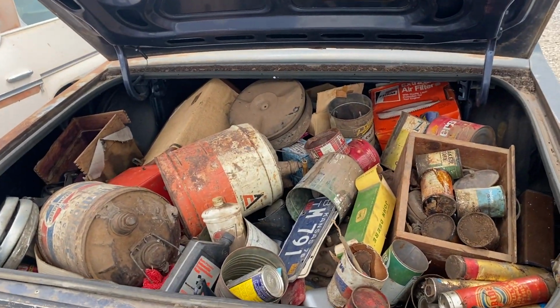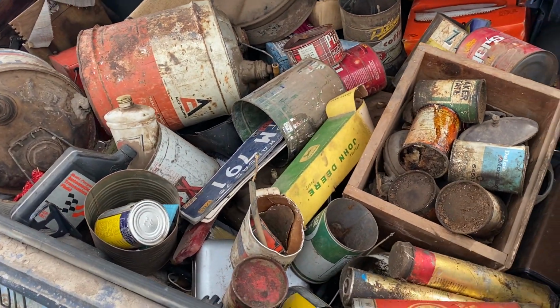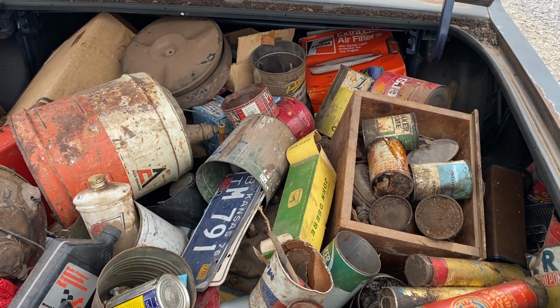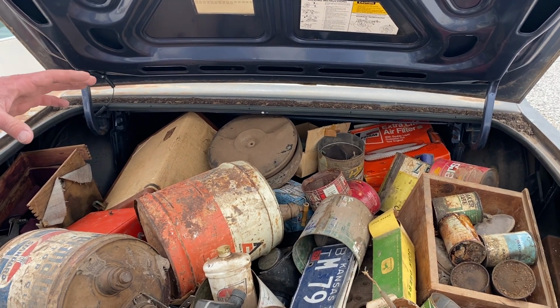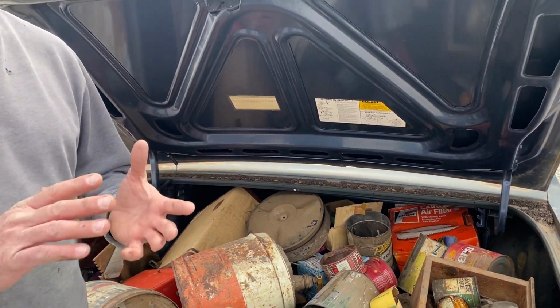But as I started working in the building, all these cans and stuff, I got them out of the building, I just put them in here. The car was sitting on the trailer, I backed up to the building and started tossing stuff in. So, found a lot of cool cans, a few cool hubcaps, and a lot of other miscellaneous stuff in that building. So, a lot of these cans, we're going to be getting them cleaned up.